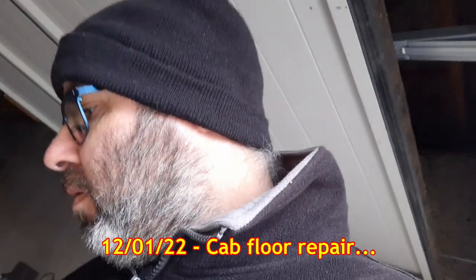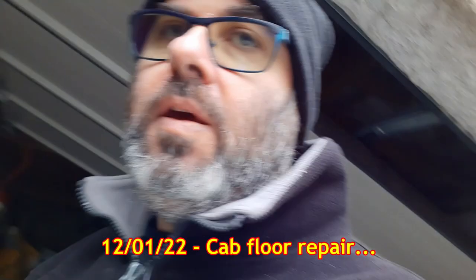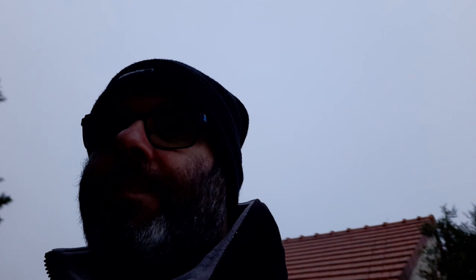The next thing is to find some paint, because if you look a few videos back, I actually repaired, I've gone all dark, some of the flooring. Well, it was a corner of the floor in the cab. And just going to have a look at that now. The trouble is, to do that, I need to go inside to open the other door.